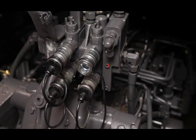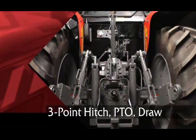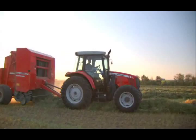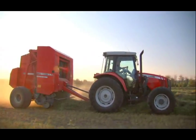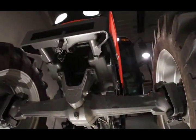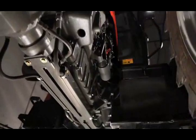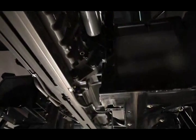Massey Ferguson 5400s are built on a heavy-duty integrated chassis, which is a primary reason it is able to accommodate industry-leading 3-point hitch lift capacities. The strength of the integrated chassis design prevents the need for side rails and possible flexing of the tractor frame that is seen on some competitive models.